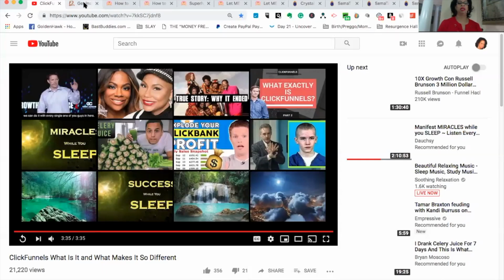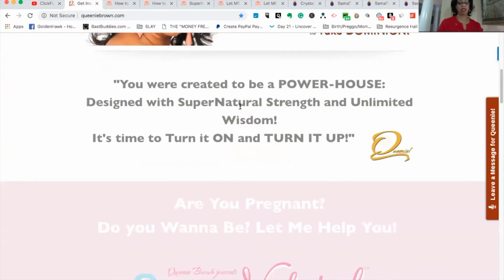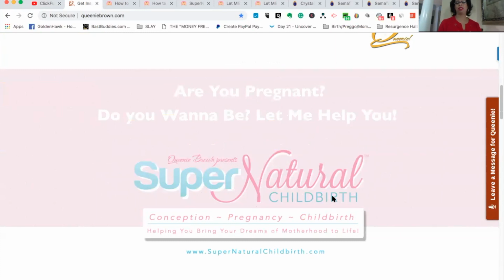Okay. What I've done is I have a web page, and I did this web page initially in WordPress, and I'm showing you this so that you can see that if you currently have a web page in place, you can still have a funnel on that same domain, but just in a subdomain, in a folder inside of your website. Now, I created this about 6 or 7 years ago, before I had my first baby. And so it's kind of wonky. I'm revamping everything, but I'm showing you this so that you can see the difference between the way that you look inside of WordPress as opposed to the way you would look inside of ClickFunnels. So again, this is something I did years ago, and I added the supernatural childbirth component once I started that program last year.